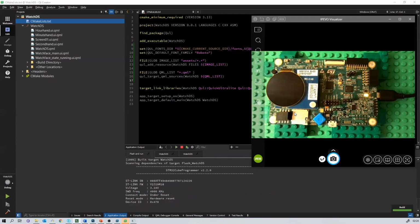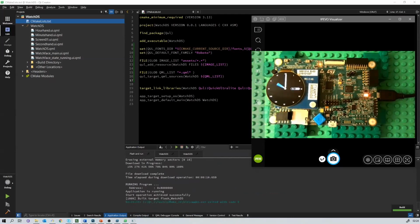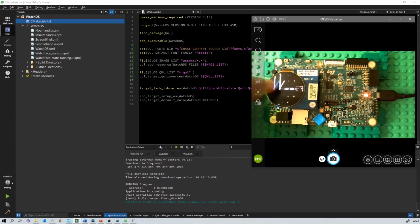So now the project is being written to the MCU. You can see the LED is blinking. That means Qt Creator is writing the binary to the MCU. You can also see the download process here at the bottom. So the project is downloaded, the binary is flashed. You can see now you have the same UX which we designed.